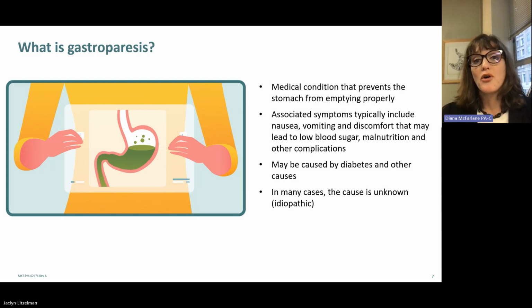I'm sure all of you know what this is, but I think it's important for us to talk about what it includes. So gastroparesis is a medical condition that prevents the stomach from emptying, but it's not as simple as that. It's not just a delayed emptying. It's a neuromuscular disorder, meaning that it causes symptoms of nausea. It often leads people to throw up. They may throw up food they just ate or food they ate hours before, or feel like they're going to throw up at all times.